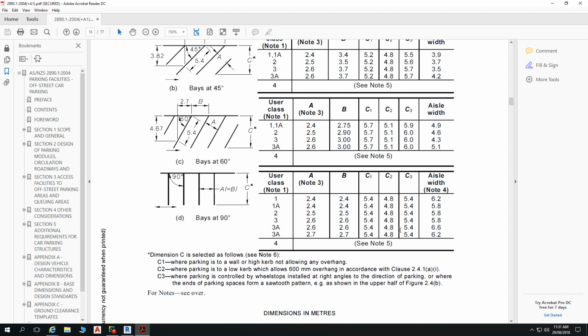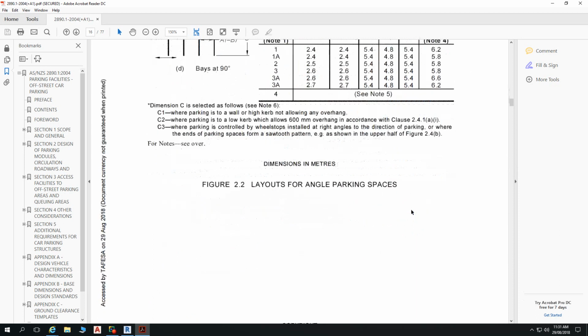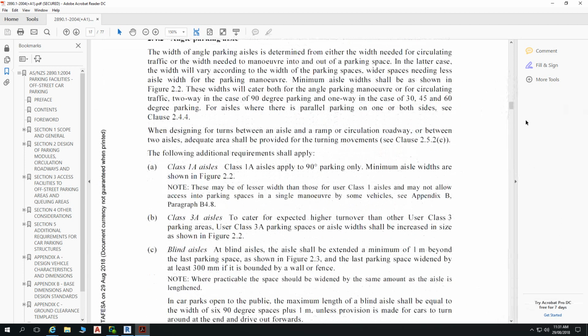No, that's the length of the park. Oh, the length, yeah. So that's the length of the actual parking space. And then our aisle width. So there has to be 5.8 metres behind those parks for reversing out. Sorry, yeah. So the length of our park in that scenario where we can have overhang is 4.8, and then the aisle width is here. So be aware of those for the angle parking.